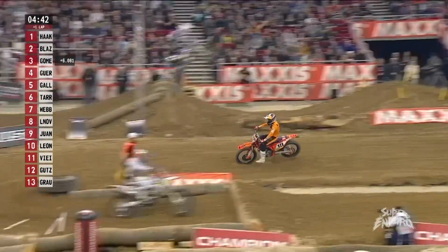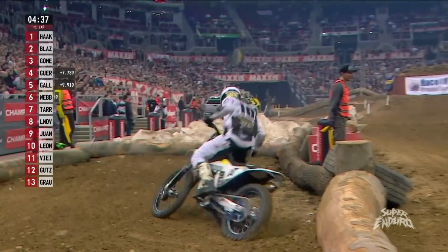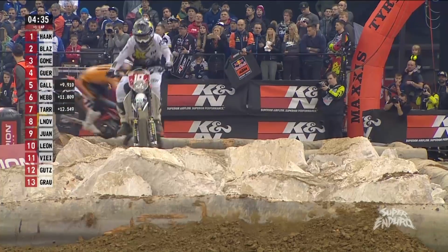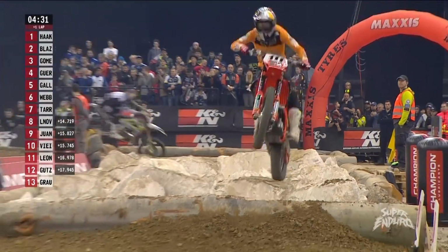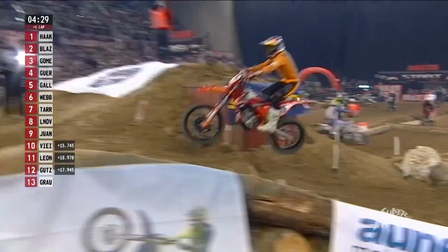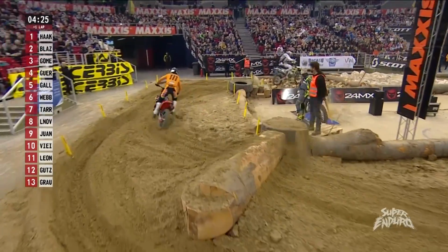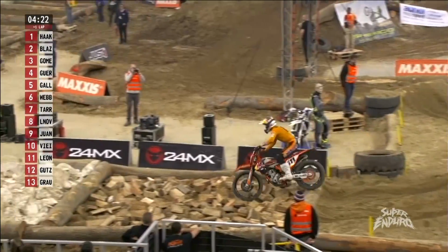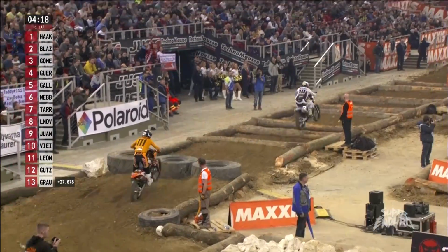Blasuziak through to 2nd in front of Gomez. The gap between himself and Haker is 2 seconds. We saw that Haker was able to close the gap in final 1 between himself and Blasuziak. Is Blasuziak going to be able to do that here in final 2? Cody Webb down in 6th spot as it stands right now. He's just behind Kevin Gallas in 5th, and he knows that he needs to make sure he's able to get himself through into those top 3 spots at the very least.